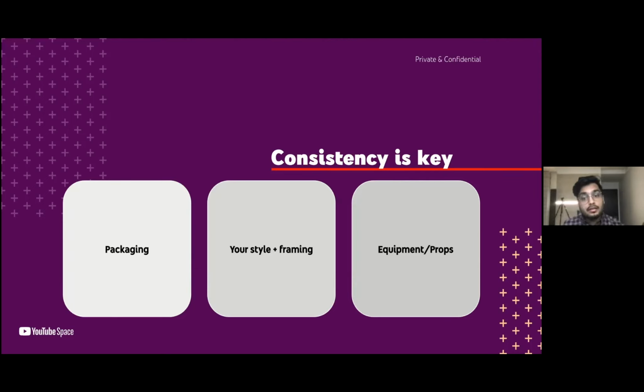Also, your style, whether it's your clothing, your speaking, or otherwise, can again help you and your content become more identifiable to viewers. The same goes for your framing as well, right? Like I was saying earlier, locking on a fixed distance away from your phone and a fixed camera height will ensure that you record in the same frame every time. This can elevate the quality of your videos.